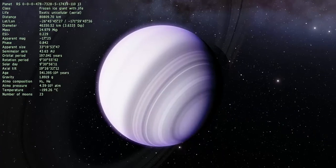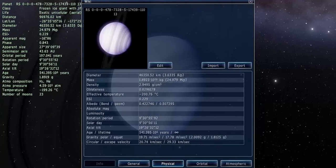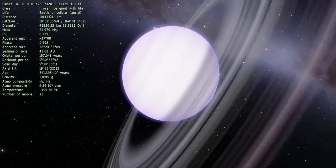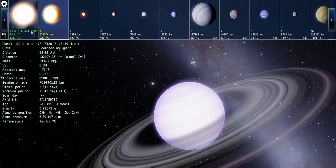It's interesting. Let's check some info on this planet. There we go. We have exotic unicellular aerial abiogenic life forms. So it's exotic, so it's not based on carbon. What kind of creature are we gonna have living in a gas giant? Hydrogen, helium, nitrogen. It's a pretty standard planet. I'm not quite sure. Well, standard gas giant, anyways. Rings are pretty. It's very bright, though. Actually, one thing I did notice. What's this?